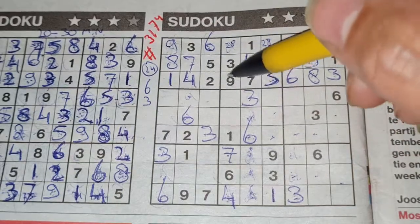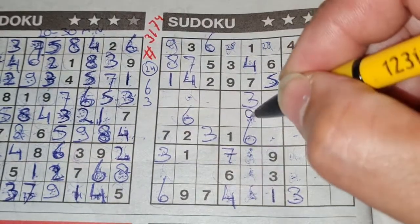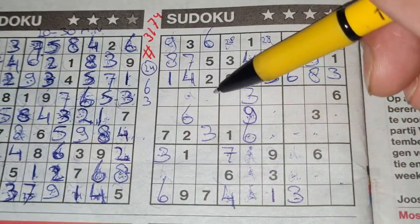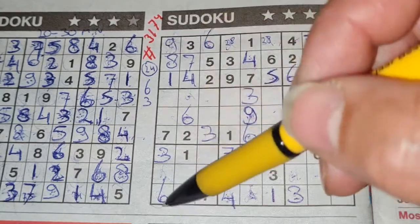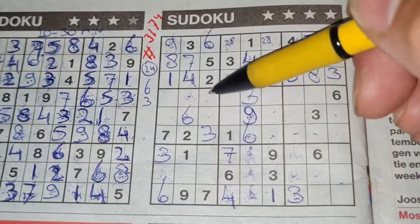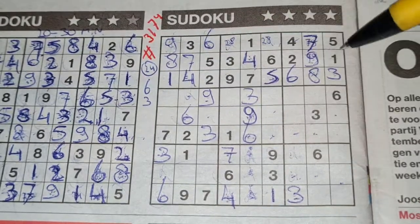9 in this column, 9 in that column. So the column between is the middle column. The only place for the 9 should be there. So we have a 9 in the first column, 9 in the second column. So in the third column, the only 2 places for the 9 should be here or there. We see there 9, no 9 there, 9 should be there.